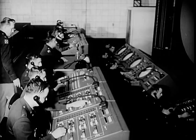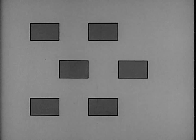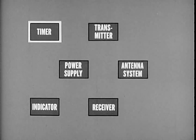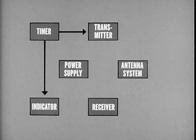The basic components of a typical radar set are a synchronizer timer, transmitter, antenna system, receiver, indicator, and power supply. The timer or synchronizer, which is the heart of the radar set, synchronizes the system in the dimension of time, so critical to radar measurements.